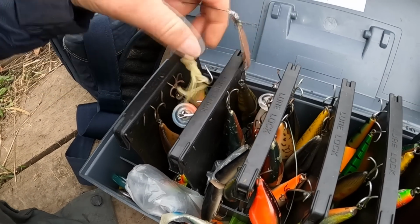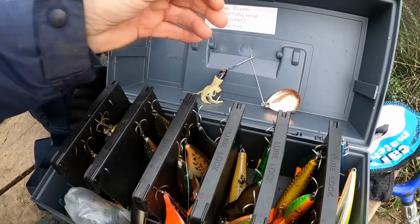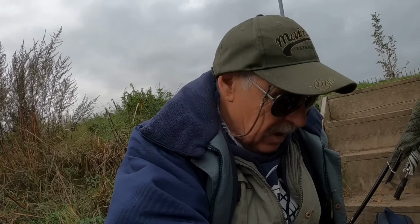I've caught on this one before by the way, single hook. He also was telling me that in a match here some guys caught some perch, wait for this, several perch in a match. He said one was £5 in a match, just here, not here. So that's why I stuck with that shad, but I now don't know where to go.